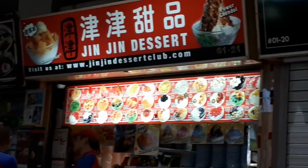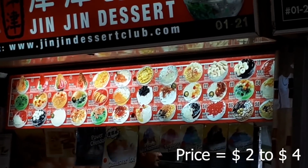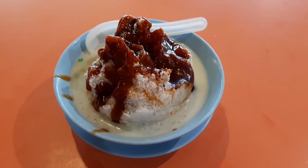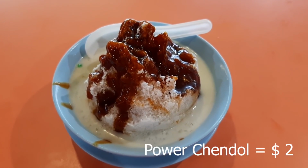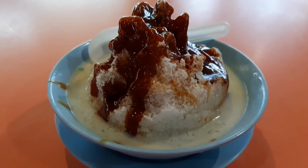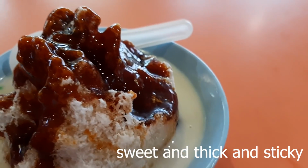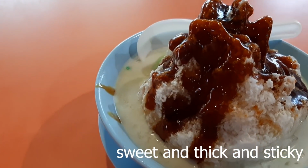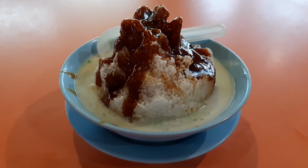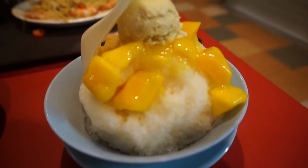But what's special about this shop is they have a few items that you cannot get at other shops. One of them is called Power Cendol. Cendol is a traditional dessert item from Malaysia and Indonesia, but here they put a twist to it. On top you see gula melaka, which they prepare daily in the shop. It's rich, sticky, almost like caramel goodness with a slight savory saltiness that is totally addictive. Then you have some coconut milk inside, and the usual green noodle stuff that you get from cendol, but here it is totally deep, sweet and delicious.